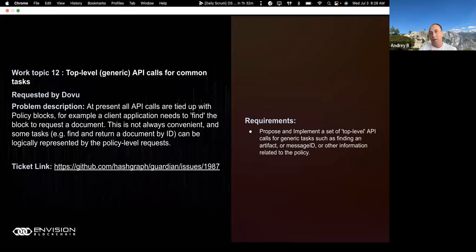In particular, for some of the common tasks, and we know they exist across the ecosystem. We've had enough experience and enough ecosystem participants using Guardian through the API to identify some of those common tasks that everybody relies on, and maybe they can be a higher level, coarse-grained API where these common tasks are grouped together for simplicity. So this ticket is about identifying those and developing that API.